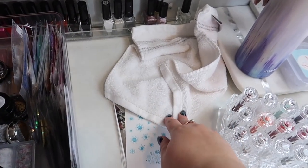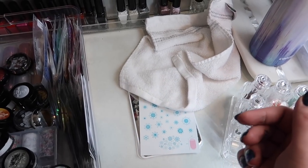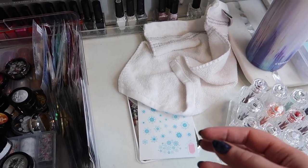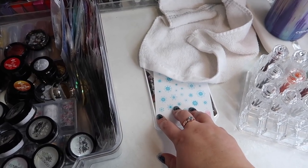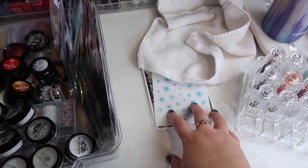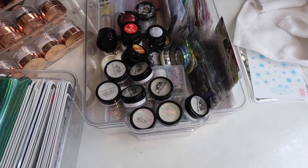I always have a cloth on my lap. You guys know this. It's just great if you get like glitter or chrome or gel on your fingers, it just takes it right off. My snowflake plates are separated because I use these a ton and I didn't want them to get lost over in here.